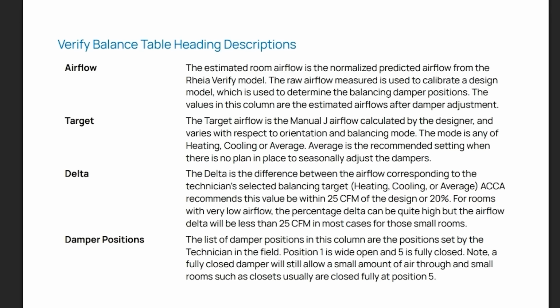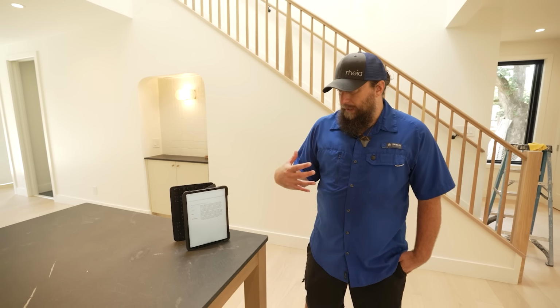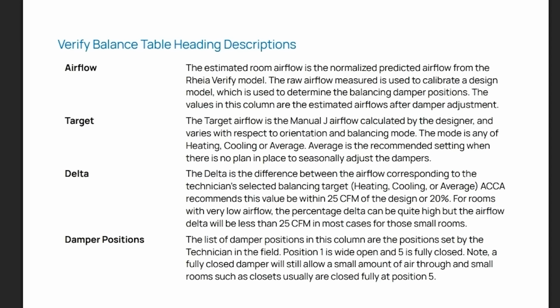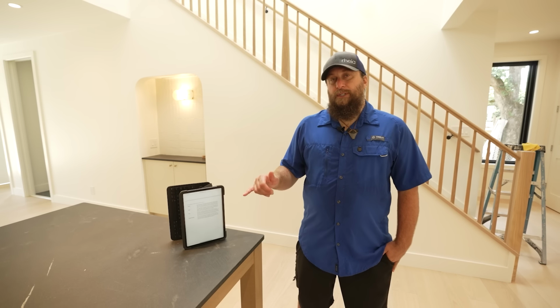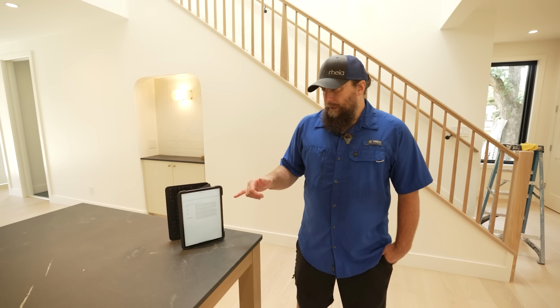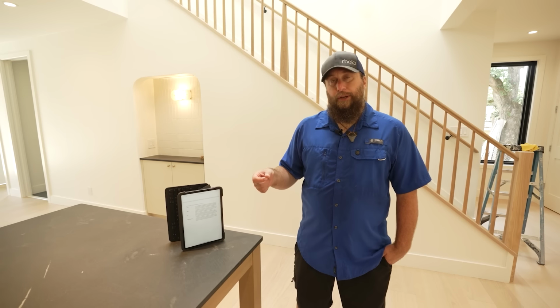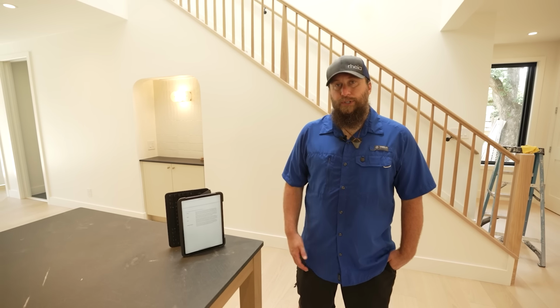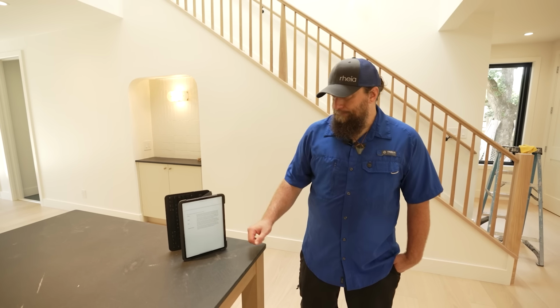Whenever we talk about airflow, we're talking about the normalized predictions of airflow based off of the static pressure and the airflow measurements that we've taken in the field. The target airflow is the target airflow that we want to achieve based off of the Manual J design information. The delta is the difference between the target airflows and the measured airflows in the field. It has a percent difference and it has a CFM difference. We want to fall within the ACA standards, which is 25 CFM or 20% of that Manual J design target.